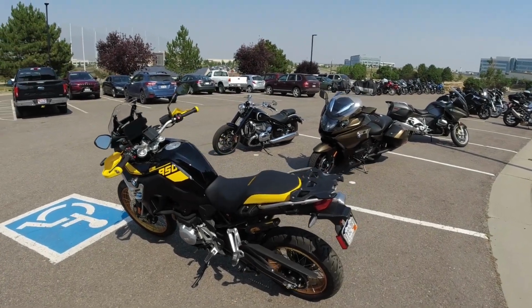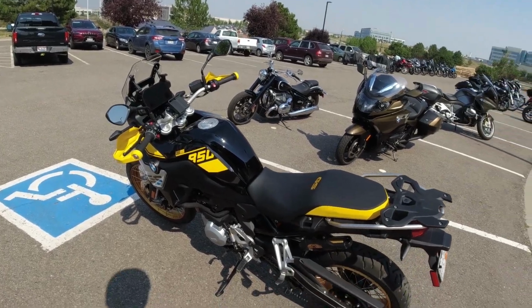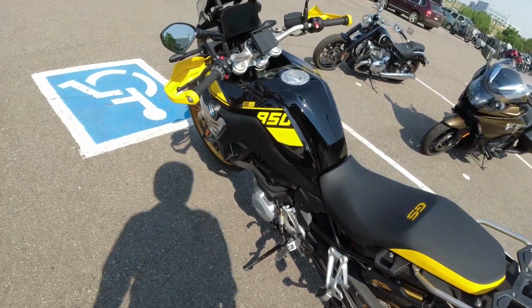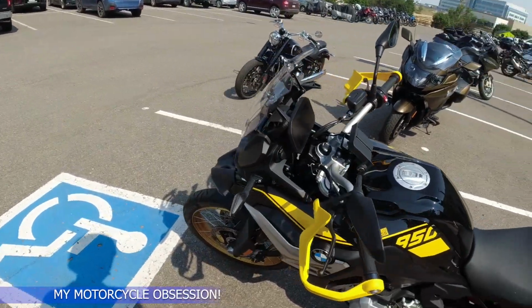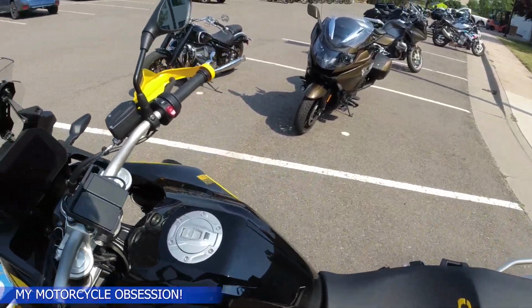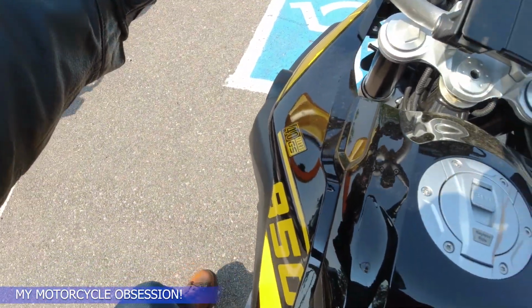Guys, take a look at this bike. This is a BMW GS 850. Kind of an interesting little thing right there. Look at that bike. That's pretty awesome. It's really big, and the guy said it was only like 500 pounds, which is pretty wild.